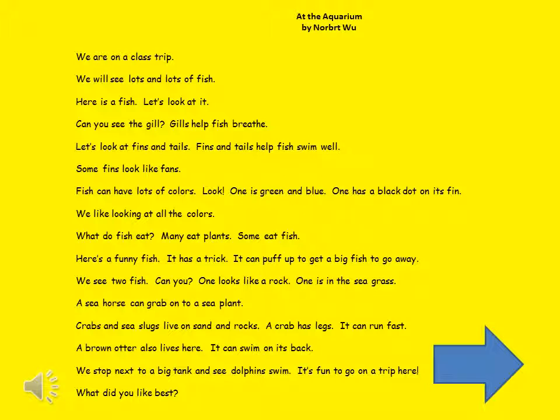Here's a funny fish. It has a trick. It can puff up to get a big fish to go away. We see two fish. Can you? One looks like a rock. One is in the seagrass. A seahorse can grab on to a sea plant. Crabs and sea slugs live on sand and rocks. A crab has legs. It can run fast. A brown otter also lives here. It can swim on its back. We stop next to a big tank and see dolphins swim.